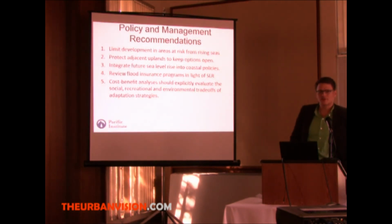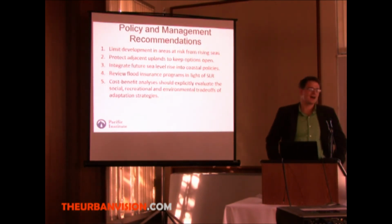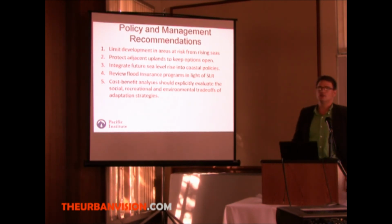So what are some of our recommendations? Some of these things are already starting to happen. We think the state will probably need some legislation. There are things that are going to happen at a national level. But the first thing we really need to do is, if there's an area that we know is at risk, limit development there now. That's going to be sort of a win-win into the future in terms of protecting people's lives and properties. Protecting adjacent uplands to keep options open.